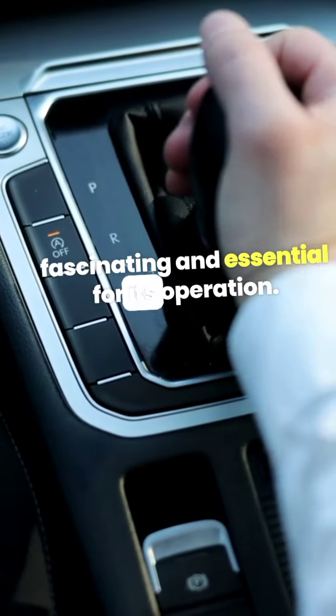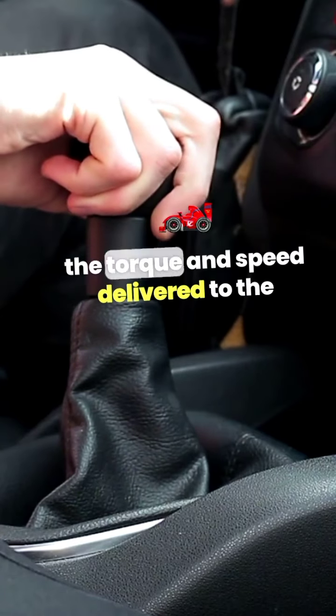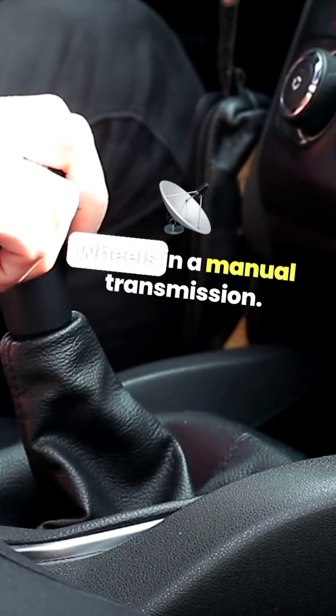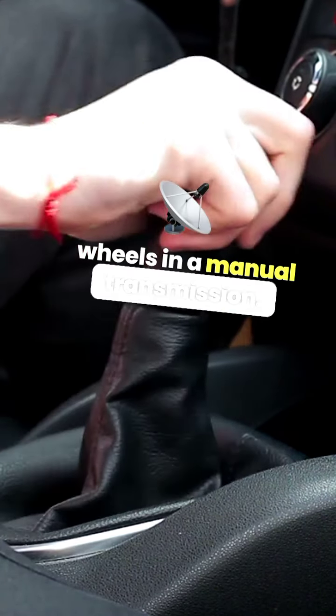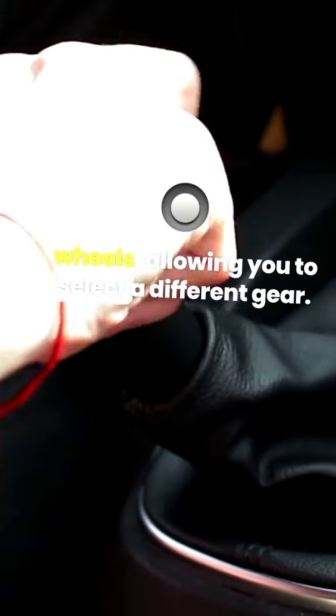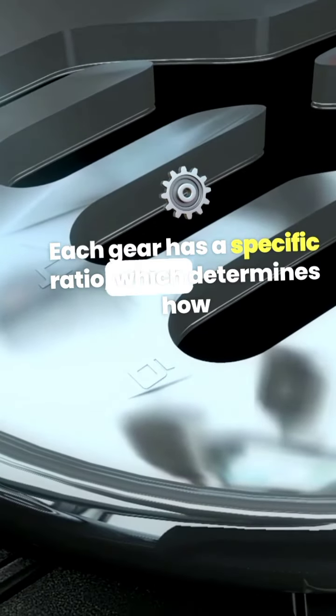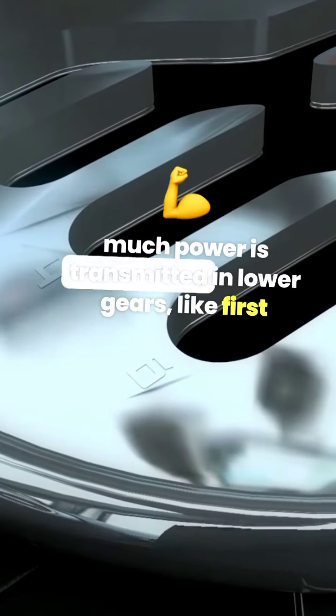The gear system in a car is fascinating and essential for its operation. When you shift gears, you're essentially changing the torque and speed delivered to the wheels. In a manual transmission, pressing the clutch disengages the engine from the wheels, allowing you to select a different gear. Each gear has a specific ratio, which determines how much power is transmitted.